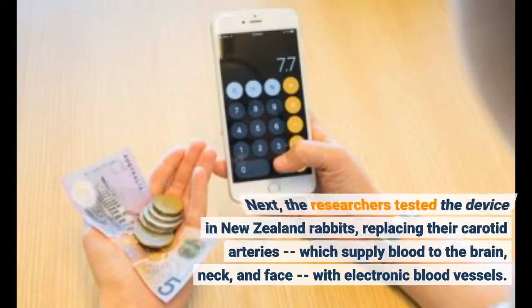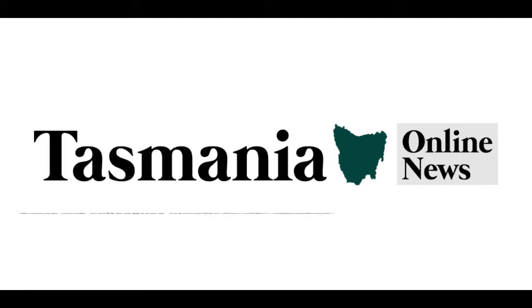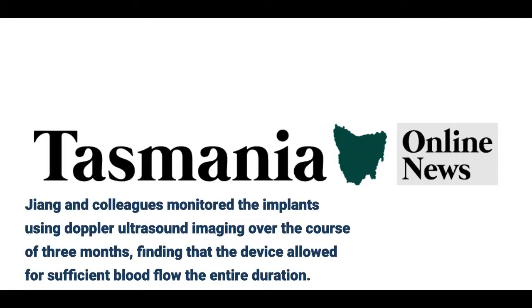Next, the researchers tested the device in New Zealand rabbits, replacing their carotid arteries, which supply blood to the brain, neck, and face, with electronic blood vessels. Jiang and colleagues monitored the implants using Doppler ultrasound imaging over the course of 3 months, finding that the device allowed for sufficient blood flow the entire duration.